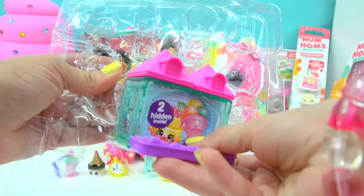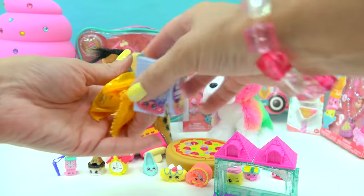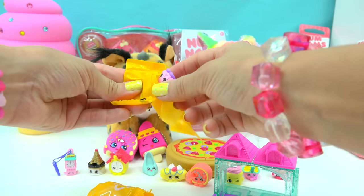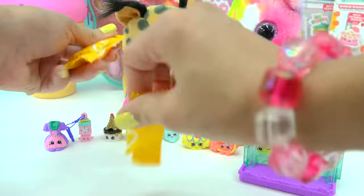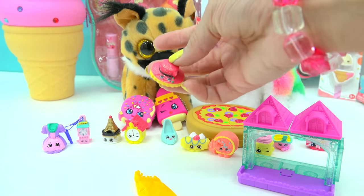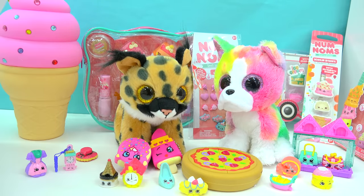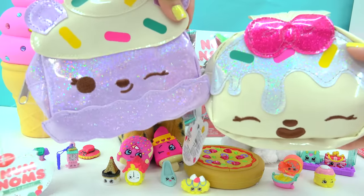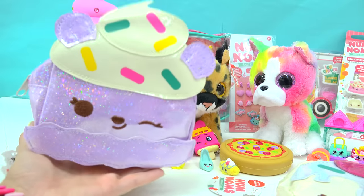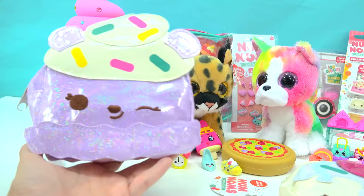And the surprise Shopkins on the inside, because we've got two blind bags inside of the little house. Open it up, and we have Tess Von Dress. And inside of here, oh, we've got Katrina Hat. It smells so super duper vanilla-y right now. Okay, the last items I found at Claire's are these little Num Nom bags. It's kind of like a super-sized version of a Num Nom. And look at how sparkly it is, too.